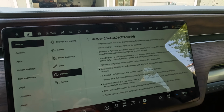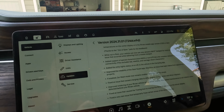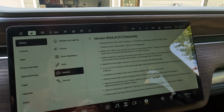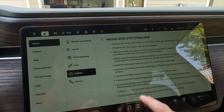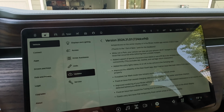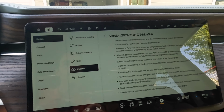We've been using pet mode a bunch on our big road trip where we took Hershey with us. And so being able to set an even cooler temperature, especially in the summer here, would be great. You can use your phone's Wi-Fi hotspot for internet connectivity. And a bunch of other things here, like improving the support for special characters in the wireless network names for Wi-Fi connectivity, which is good because on iPhone, at least, the default is your name's phone, and that was causing problems before, and that's been fixed now.